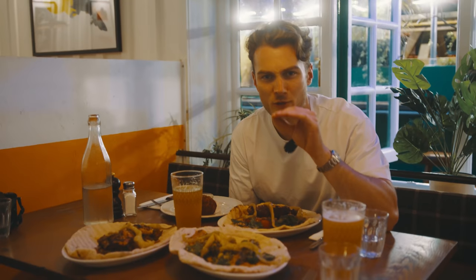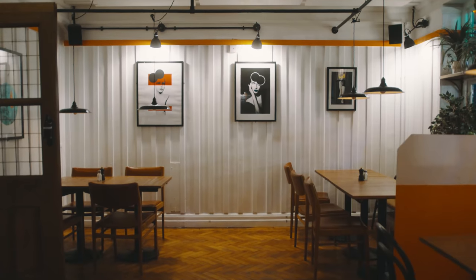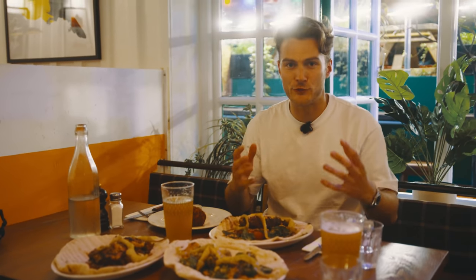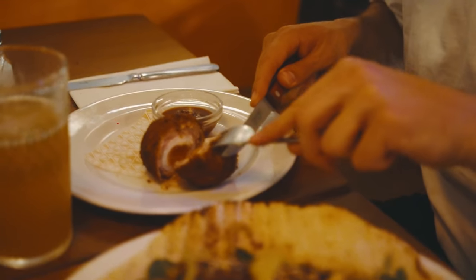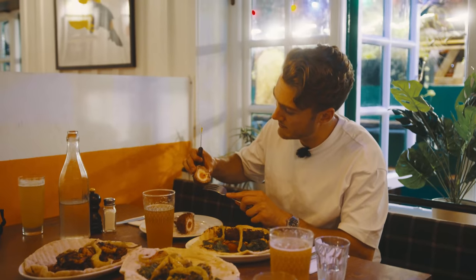Pint Shop is all about the beer. Like going to a wine bar or a place that's absolutely besotted with wine, these guys are besotted with beer. And the food is designed to perfectly accompany the beer. That Scottish egg is very, very good, better than a creme egg.